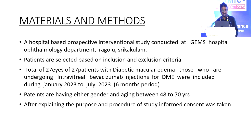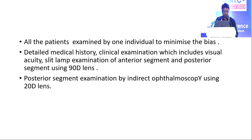A total of 27 eyes of 27 patients with diabetic macular edema who are undergoing intravitreal bevacizumab injections for DME were included from January 2023 to July 2023. Patients are of either gender and aged between 48 to 70 years. After explaining the purpose and procedure of my study, informed consent was taken. All the patients are examined by me to minimize the bias.